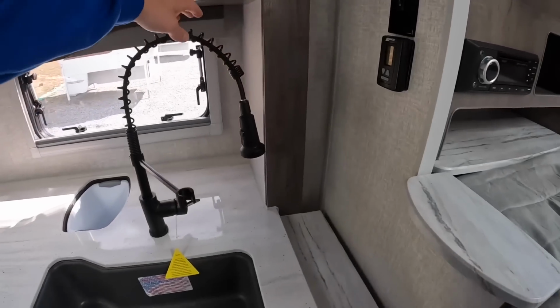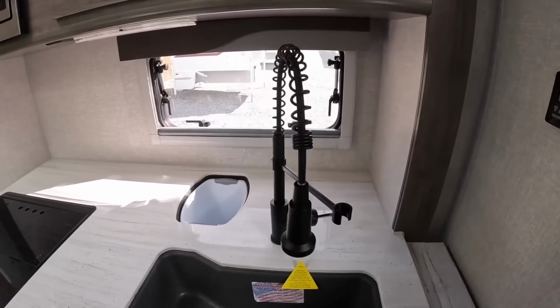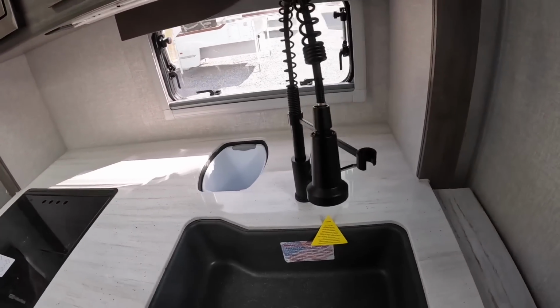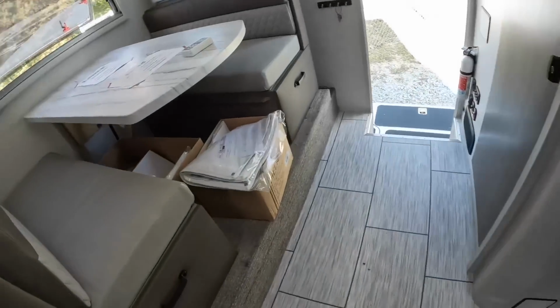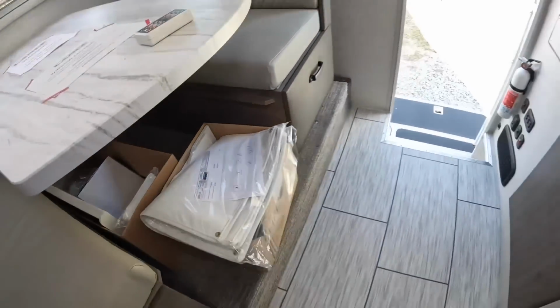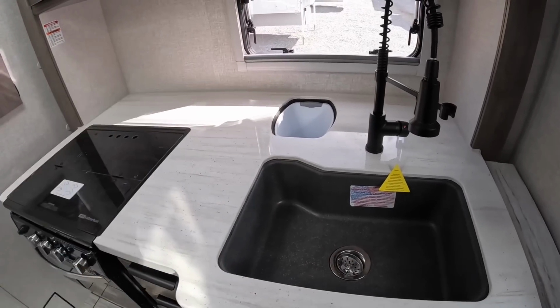All right, so very fancy spring-loaded sink option here. That's funny. But yes, you do get sink covers with this, and a trash can cover. That is in this box over here. Try not to mess with this dealer stuff too much. But yes, you do get covers for the sink and the trash can.